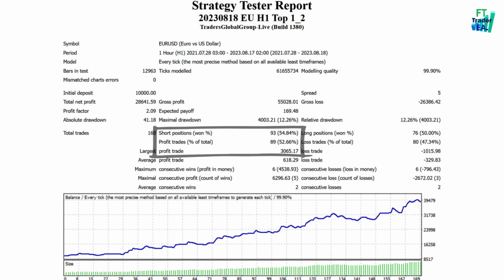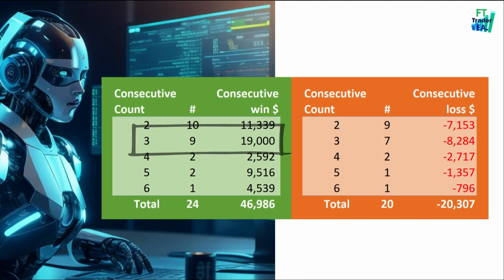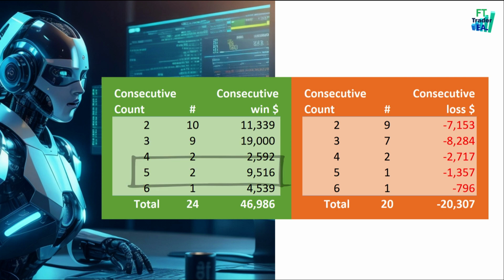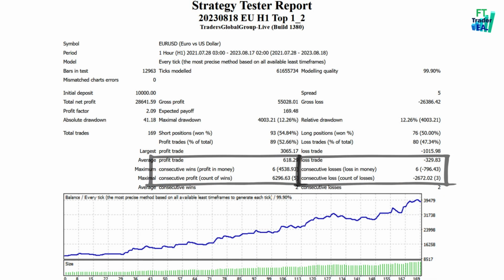But that's not where the excitement ends. Let's dive into the streaks that will have you on the edge of your seats. We're talking 9 times of 3 consecutive wins. Not 1, but 2 instances of 4 consecutive wins, a double dose of 5 consecutive wins, and a thrilling climax with a peak of 6 consecutive wins in one heart-stopping moment. And wait for it, the most consecutive losses, just 6 times, with losses totaling a fraction of the monumental wins. It's like this system has a sixth sense for turning the tide in its favor.